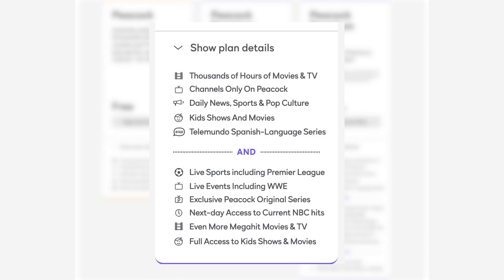Every plan includes access to thousands of hours of free TV shows and movies, exclusive content that's only on Peacock, plus news and sports. There's also a good bit of content for kids, as well as Spanish language content from Telemundo. Peacock Premium includes all of that, plus live sports from the Premier League, Sunday Night Football, WWE, Days of Our Lives, exclusive original series, next day access to current NBC hits, and more movies and TV shows.